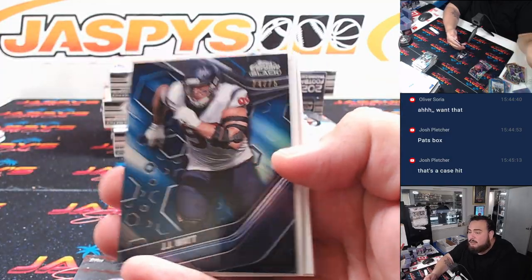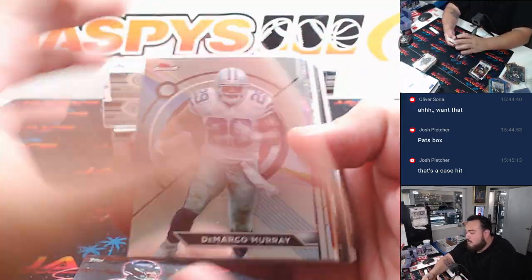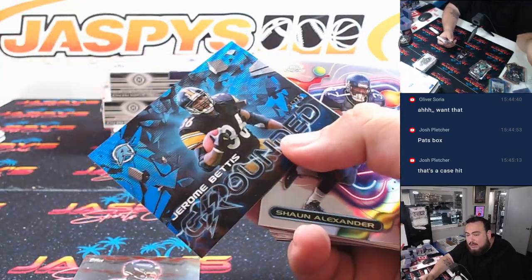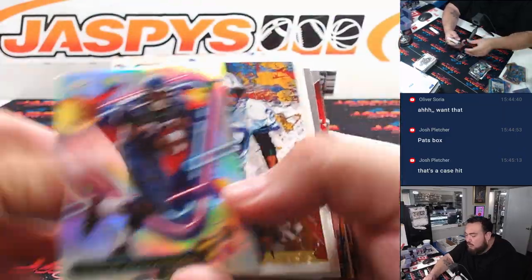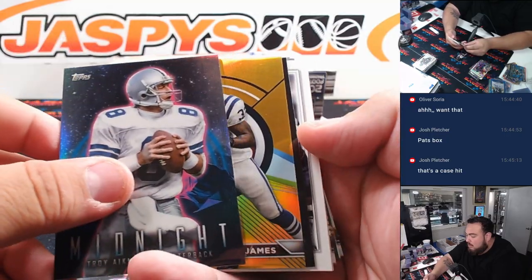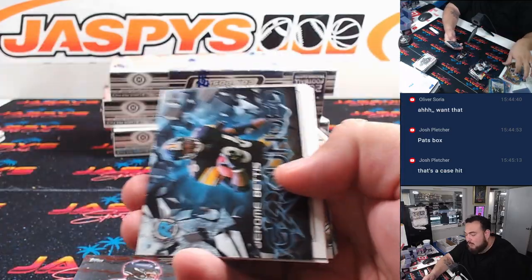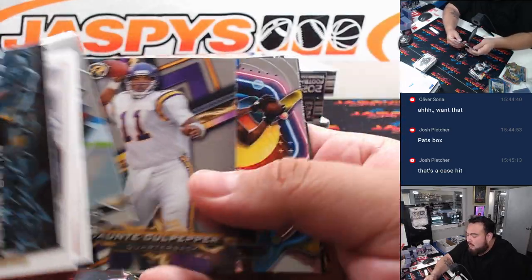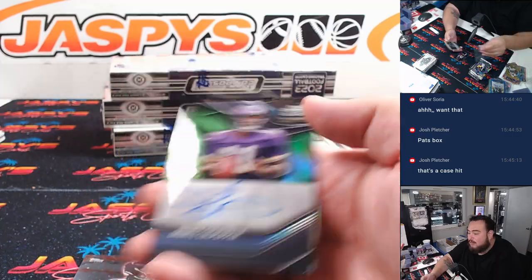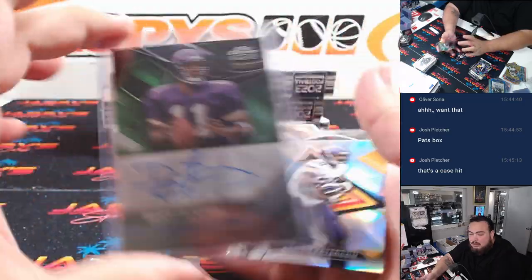We got a J.J. Watt Topps Chrome Black to 75. We have a Jerome Bettis Grounded to 75. And we have an Edgerrin James to 50, just gone to the Hall of Fame not too long ago. And how about a little Daunte Culpepper on card? Minnesota Vikings. Going to Kaisan.